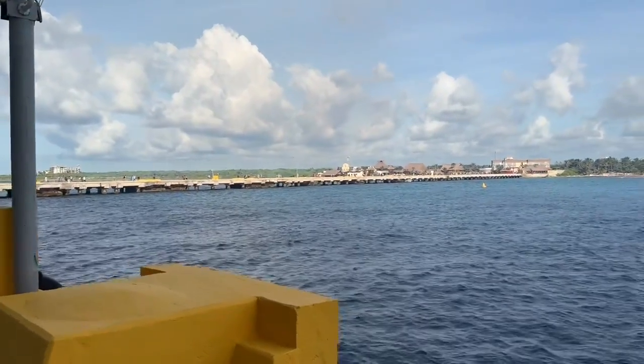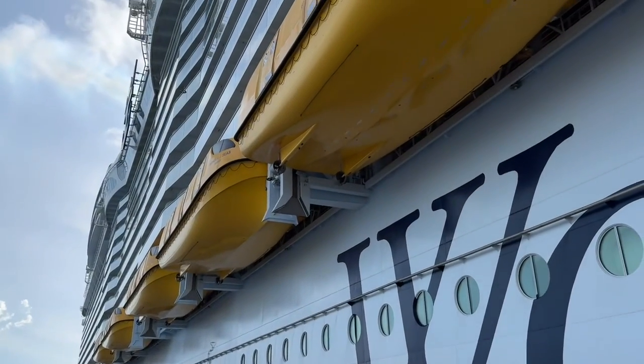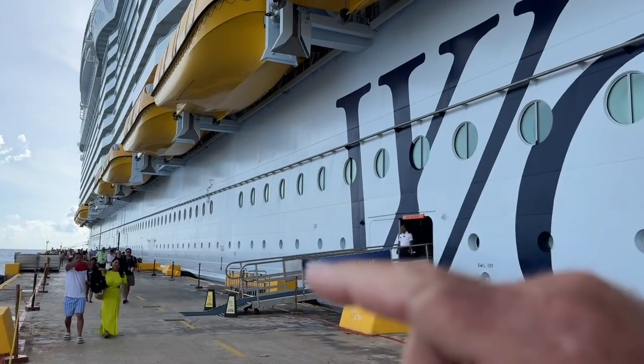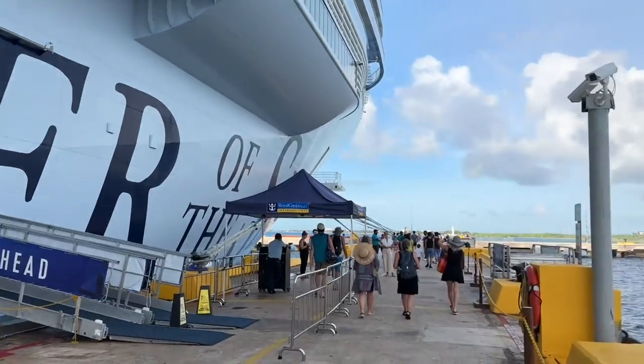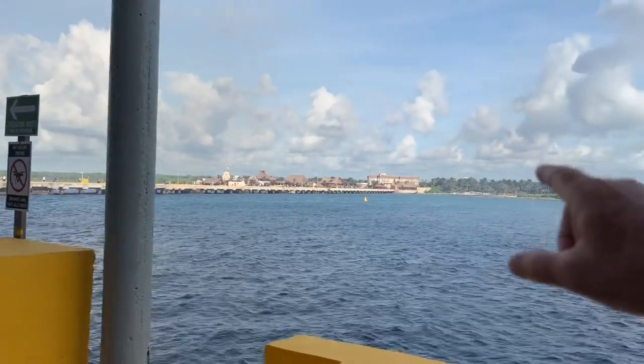It was very sparse. So looking back at the ship here, there it is in all of its glory. We're in the aft of the ship. This is the port side. We're on the other side of the ship, Wonder of the Seas. And here we go. We're going to make our way all the way down here, and then we've got to walk our way all the way down there.